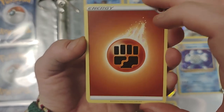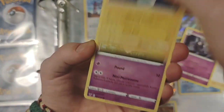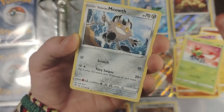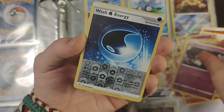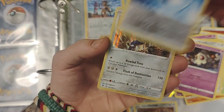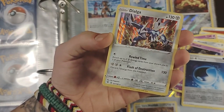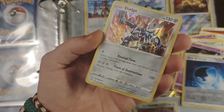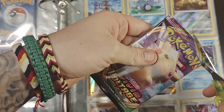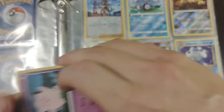We're on to pack three here. Two, three, four. Fighting energy. Ooh. These are all really nice cards. And then there we go, Clefairy again. Another Meowth. Another Duskull. Oh, nice. Reverse holo water energy, special water energy, and Dialga holo. That's a really nice looking card too. We were pulling some really nice stuff.